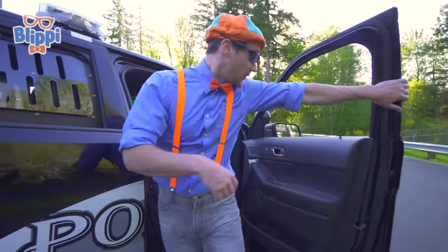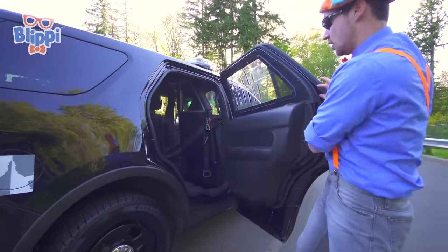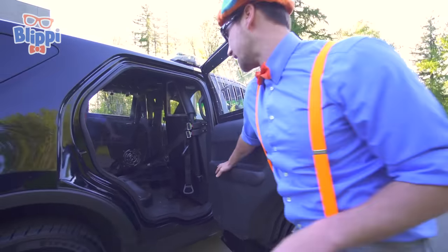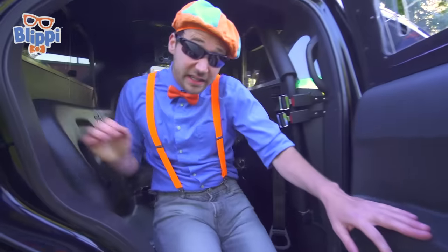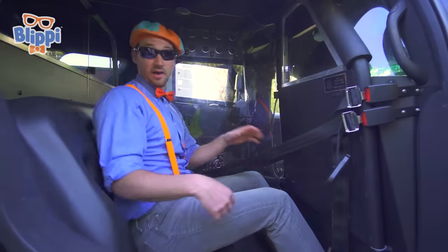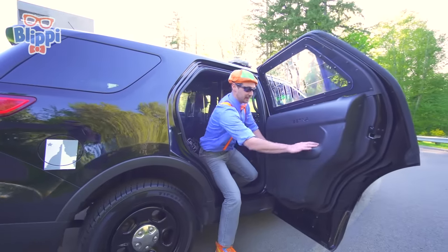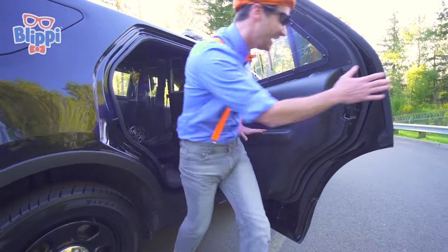Gang, check out this. This is where you put the suspects. Whoa, the door doesn't even have a handle on it. And the seats are plastic and really uncomfortable. Whoa. I don't like being back here. And no handles are like child safety locks, but for adults.